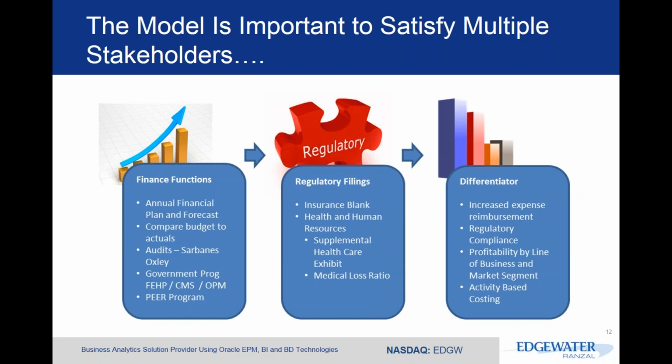So part of the end result of what we're trying to do in an allocation, though, is satisfy many different constituents. The result of cost allocation will be used internally for some finance functions, whether it's to support the annual plan or forecasting on a monthly basis. It's comparing actuals to budget. How are we doing? It needs to support, in some cases, Sarbanes-Oxley and auditability, especially when you're putting financial statements out on an actual basis at the end of the year. From a government program perspective, FEP, et cetera, those who are processing those types of claims or their activities are subject to additional audits. So from finance, we have a lot of different constituents at this point.